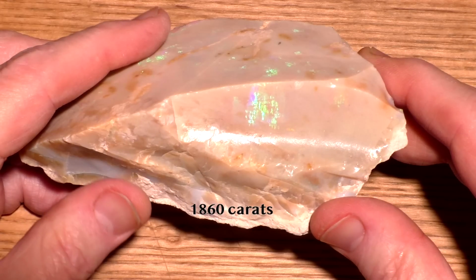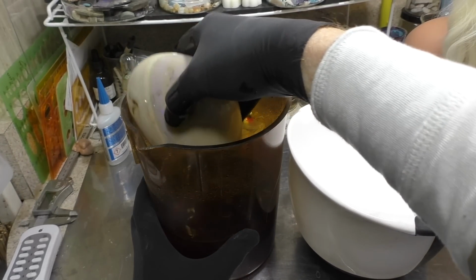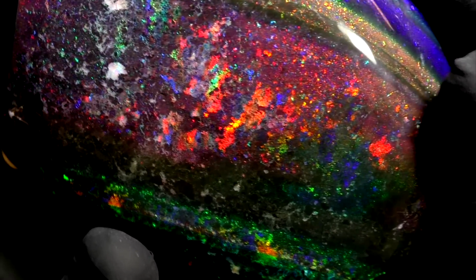This is an 1800 carat chunk of Andamooka matrix opal, one of my favorite types of opal. Matrix opal starts out as a tan to white colorless rock, but often ends up as amazing. Let's do it.